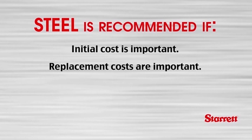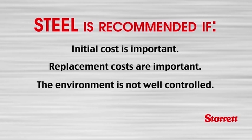If the blocks are to be used on the shop floor and management expects that they will not be well cared for, then the lower cost of steel can be significant for items considered to be expendable. The environment is not well controlled.